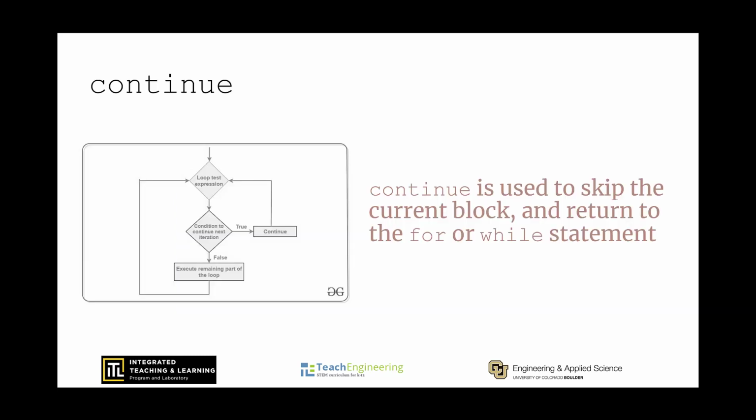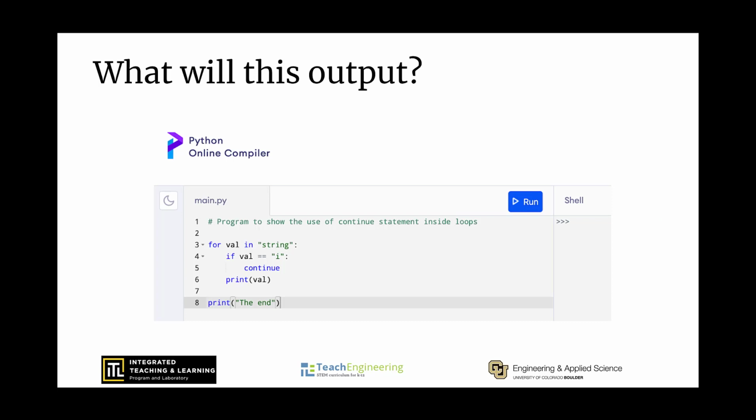Continue is used to skip the current block and return to the for or while statement. This means that if a condition is held true or false, we will put continue in order to continue the loop rather than breaking out of it. This block of code shows you how. Go ahead and run it in your REPL environment.